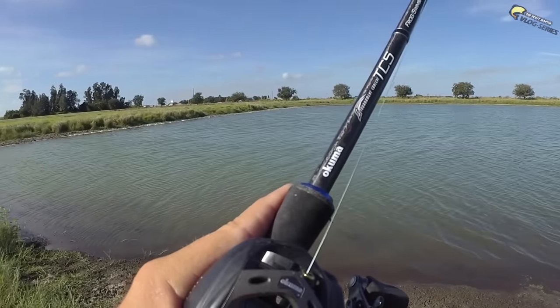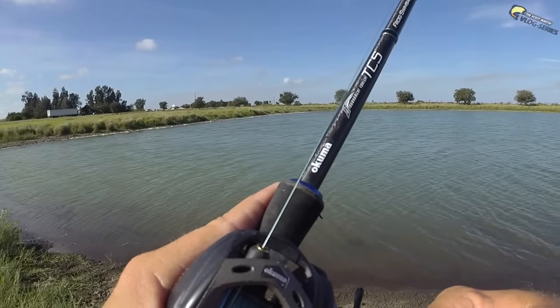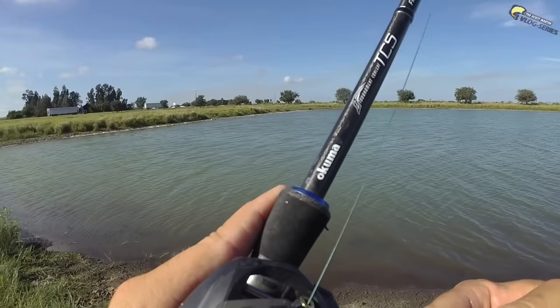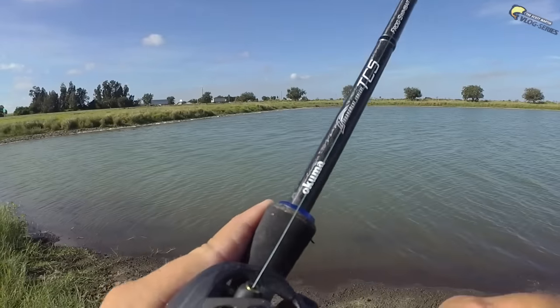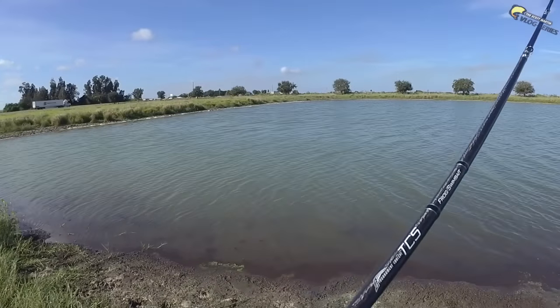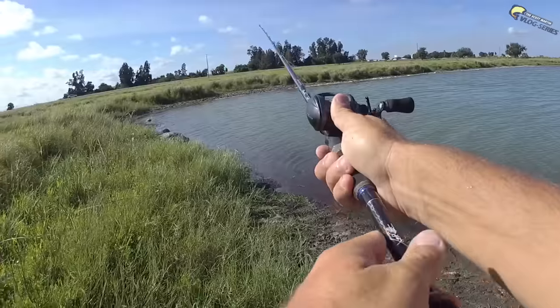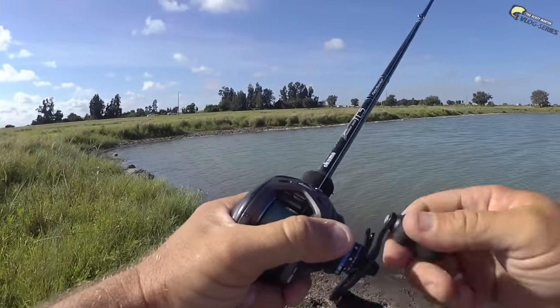Trying a couple different retrieves here. A little deeper over here, so I'm letting it sink down, kind of hopping it up like a crawdad, popping up out of the mud. This little corner right here, wind blowing in on it. Oh yeah.